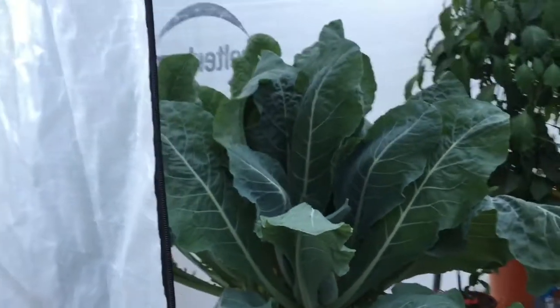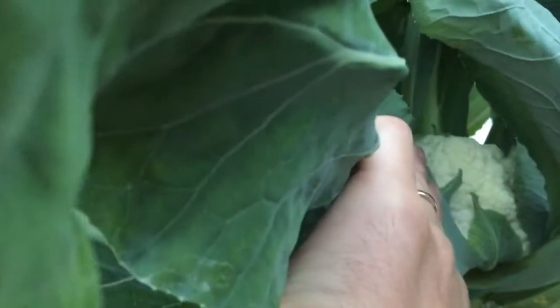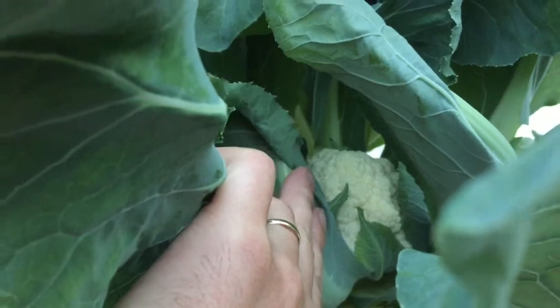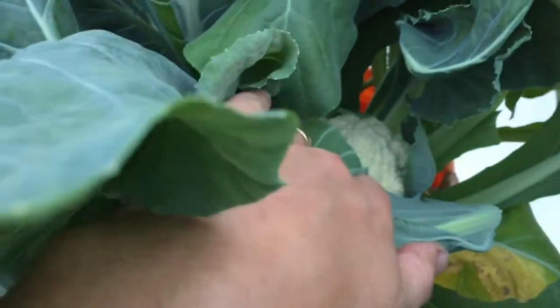And this is the cauliflower. There's 4 of them in there. And I think tomorrow night I'm going to have to pick this. There's a big head of cauliflower in there. Now, I've never grown cauliflower, so I don't really know how you know when it's ready to pick, but that looks like it's getting pretty close. I don't want it to turn to seed or anything like that on me, so we'll see. Maybe tomorrow, put it in some cheese sauce or something.